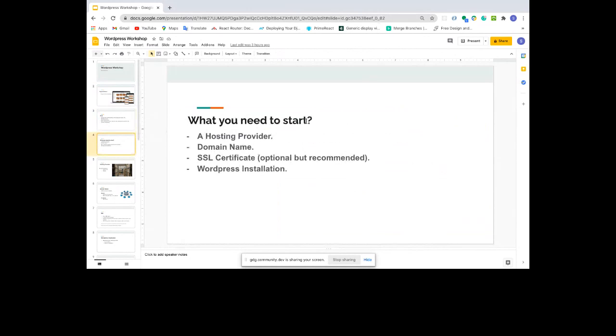So what you need to start a WordPress website are four things: a hosting provider, domain name, SSL certificate, which is optional but recommended, and WordPress installation. So I'm not going to go into details about the hosting provider and domain name and all the mentioned, but I'm just going to give you a brief idea on what they are exactly.